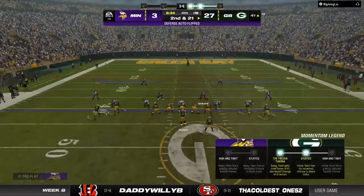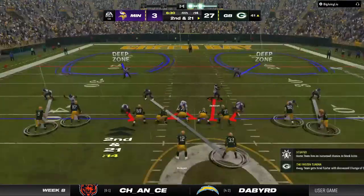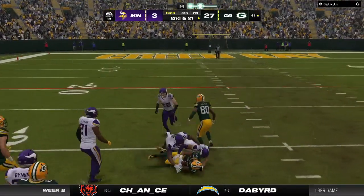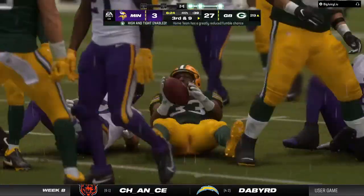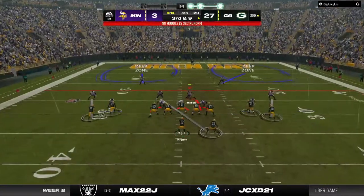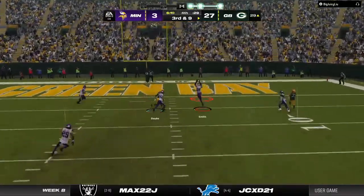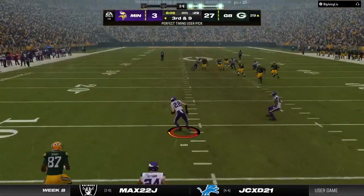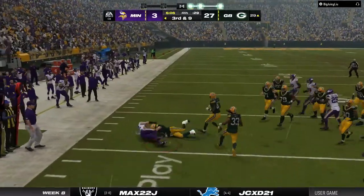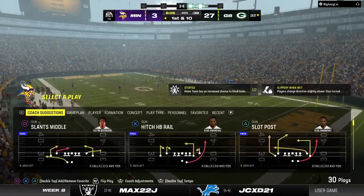Well, they're in some hot water now. After that sack, it's 2nd and 21. Out of the shotgun, it's Jones. And he'll work it inside the 30 to the 29-yard line. They're going to hurry back to the line now. Duggan looking to throw. And his pass is intercepted for the 4th time today. Picked off by Harrison Smith. And the Vikings are going to have it here at their own 32-yard line.